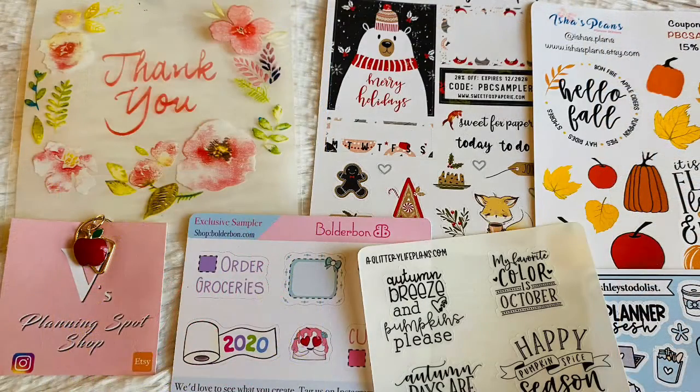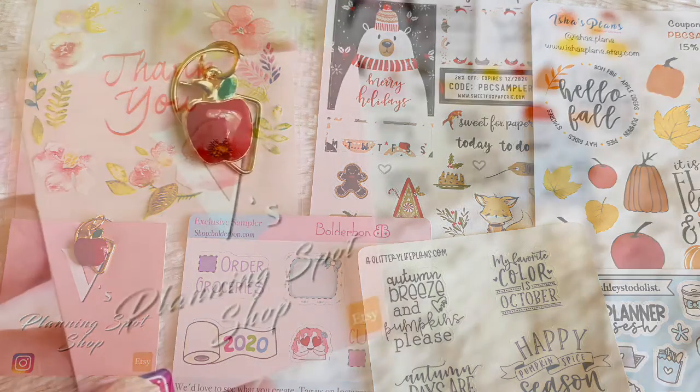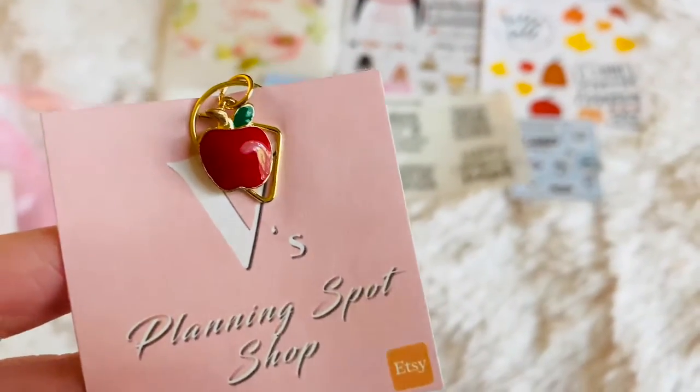So these were the freebies that I got. I ended up getting a little bag of different shop stickers. She did that for the first few orders during the Planner Boss Collective sale. And I like it because I get to see shops that were in the sale plus shops I never knew existed and get to see how their stickers work. So I'm happy I ended up getting this. This was the little freebie that I got from her shop.